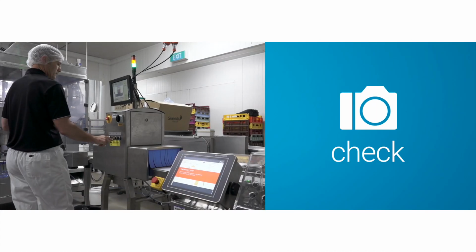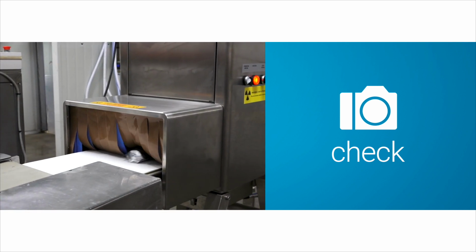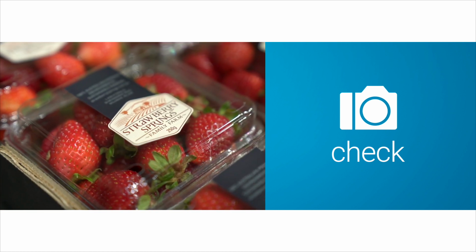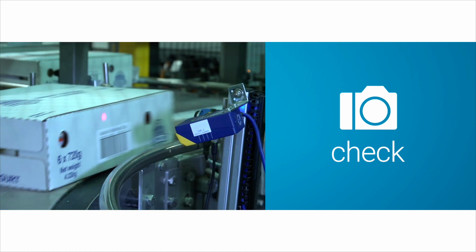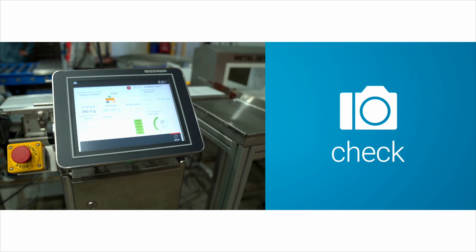Check. We have inspection solutions to help your production lines run safe and error-free. We offer technologies that check all your products and packaging to eliminate coding, labelling errors, as well as detecting foreign matter and ensuring correct weights.